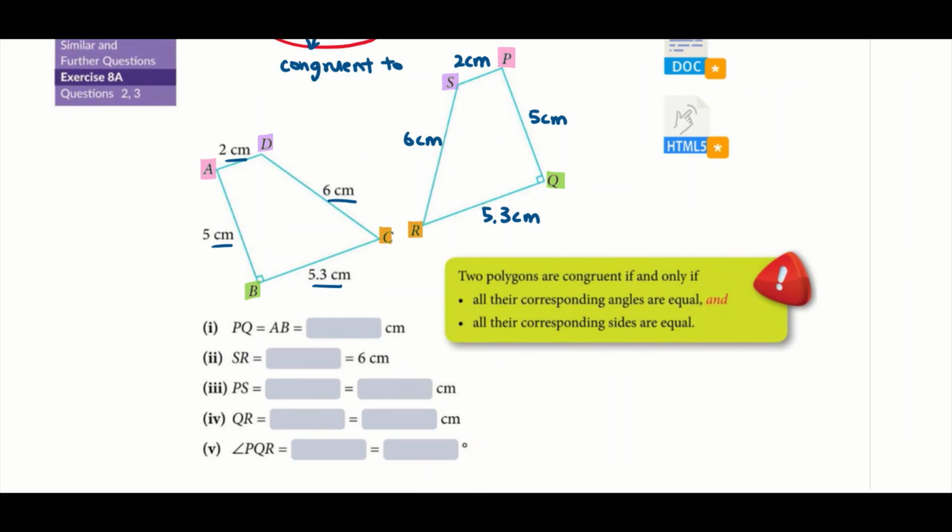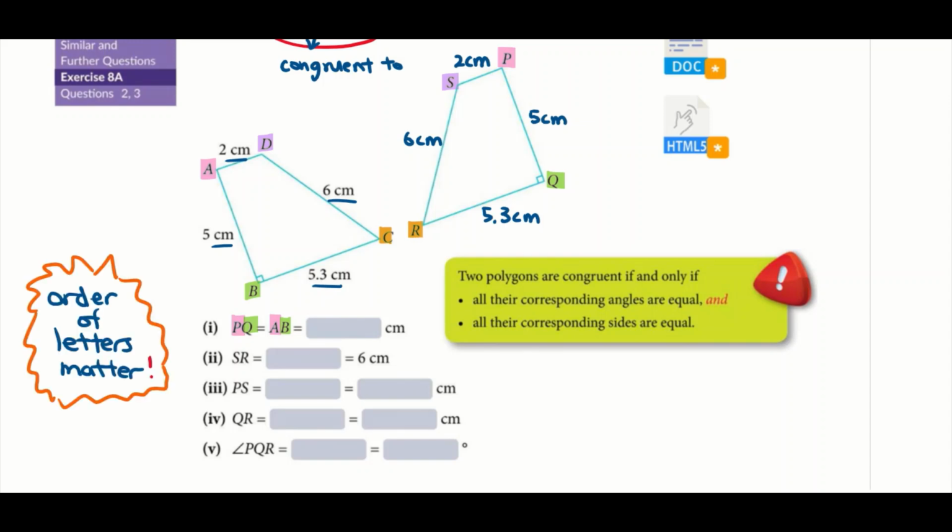Part 1, PQ equals AB. And note how P corresponds to A and Q corresponds to B. So really, the order matters. And because of my labeling, I can clearly see that PQ and AB are both 5 cm.